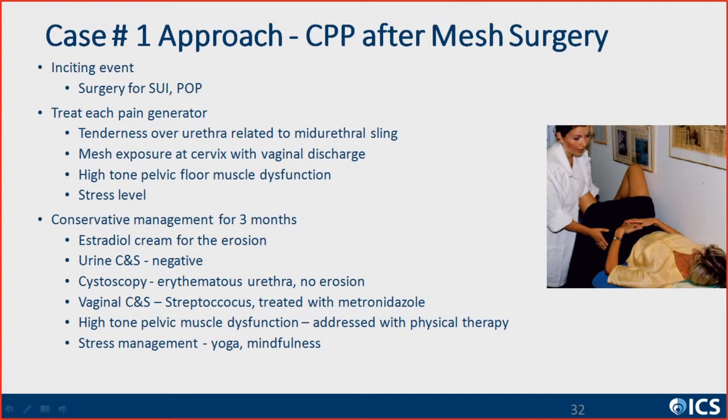So we treated her conservatively for 3 months. We used estradiol cream because of the extrusion. Her urine culture was negative. Cystoscopy showed urethral erythema and normal bladder and no evidence of erosion. Her vaginal culture was positive and treated. She had high tone pelvic floor muscle dysfunction, which was addressed with physical therapy and a home exercise program, as well as stress management with yoga and mindfulness training.